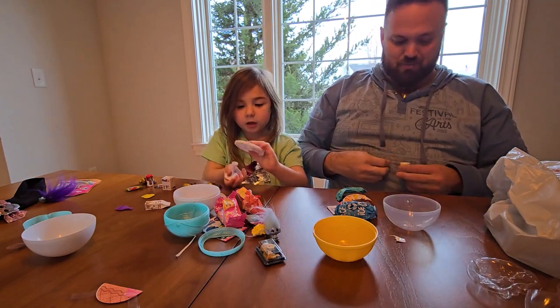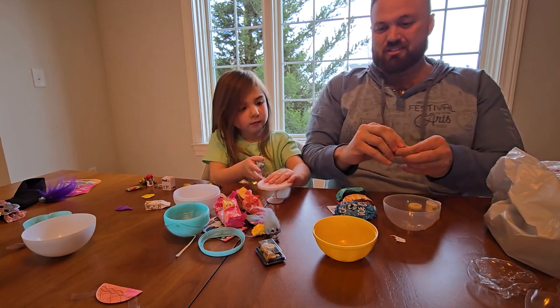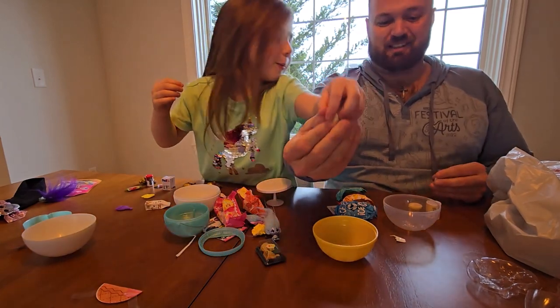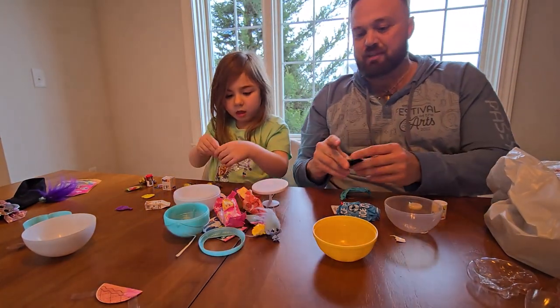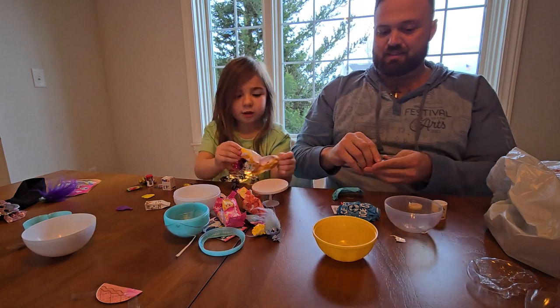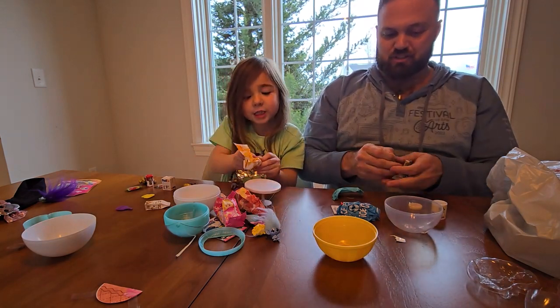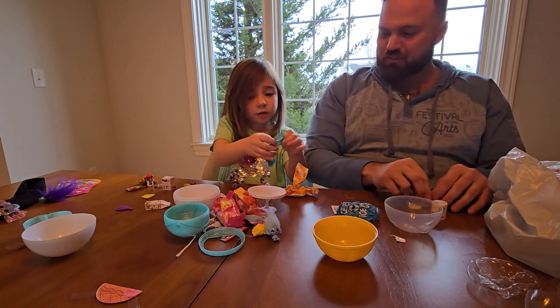Oh, wait. We got some vanilla custard. Look, a cute little table. And there's little cute scoops of ice cream. Let me show you what these actually are. These are actually ice cream cones, believe it or not. They're super cute. Get some sprinkles! Cute little sprinkles to put on your ice cream.